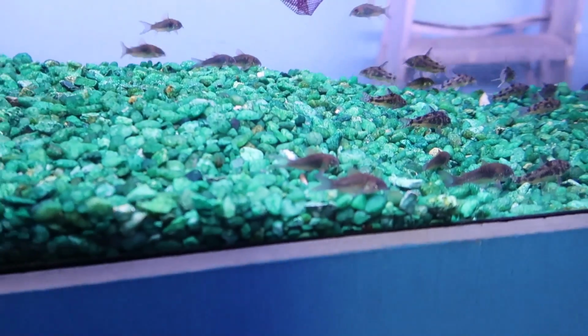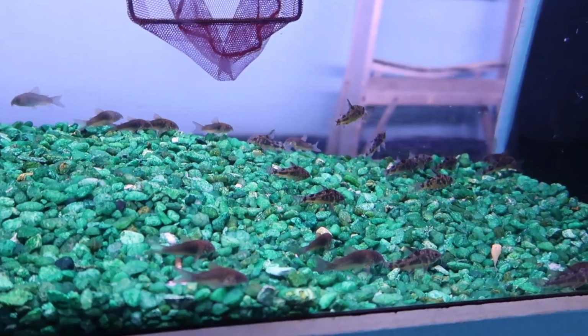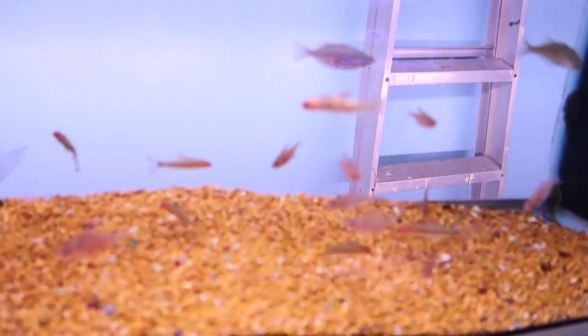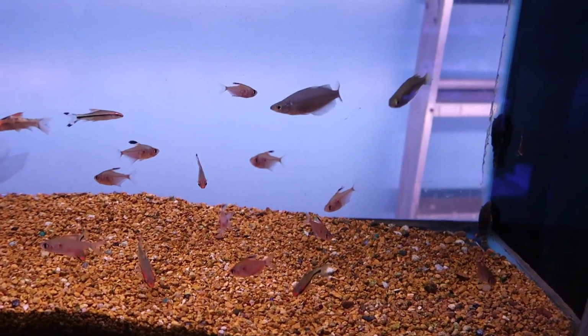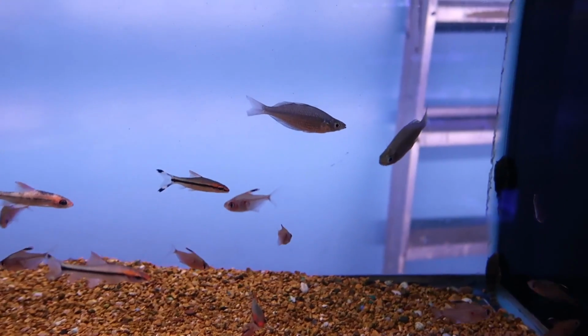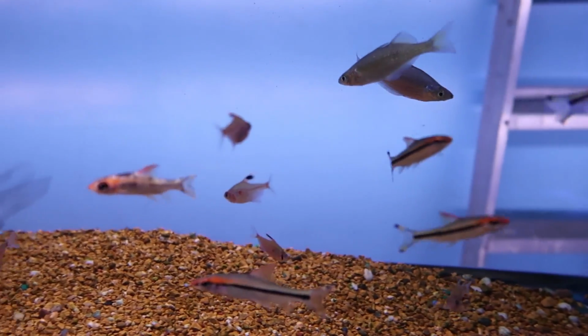Some mixed cories down here. Looks like several different species in there. Some more Roseline sharks, Denison barbs, some Dorotai rainbows. I'm sure I did not pronounce that right. And some bleeding heart tetras.